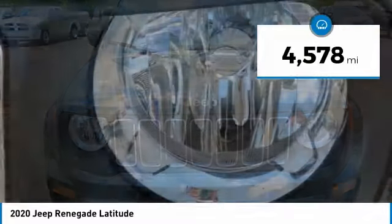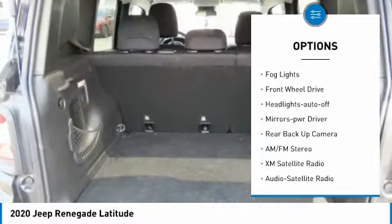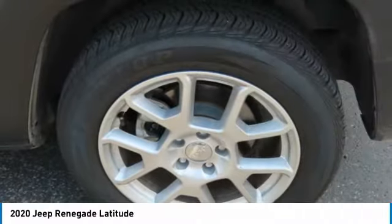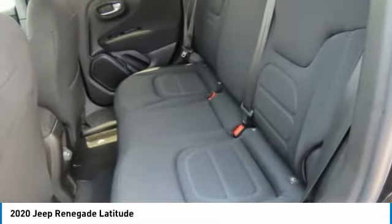Here are some of this vehicle's great options: aluminum wheels, heated side mirrors, power mirrors, traction control, daytime running lights, remote keyless entry, fog lights, FWD, headlights auto off, mirror memory. Wouldn't you look great in this vehicle? Stop in today and see for yourself.